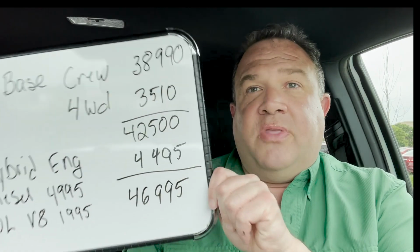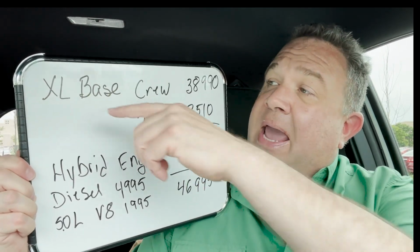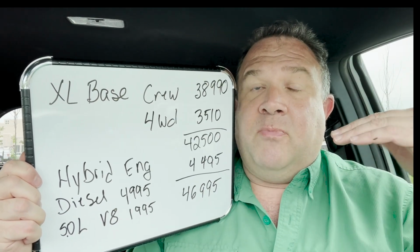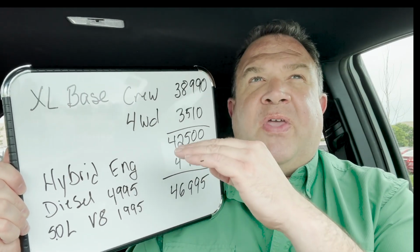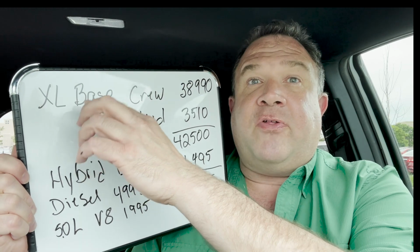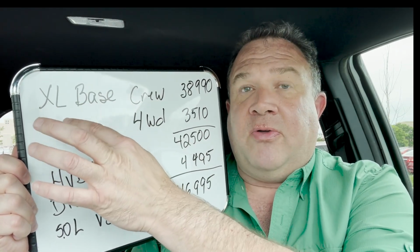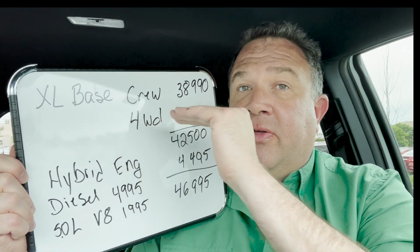So, if you take the cheapest truck you can get, which is the XL base, not as stripped down as a fleet vehicle that you spec with vinyl seats and that kind of thing, but think of the fleet vehicles probably being somewhere $4,000 to $6,000 less than this. But remember, a lot of smaller contractors can't buy those fleet vehicles. They're not putting in fleet orders. They're buying the simplest XL.